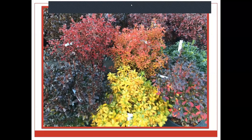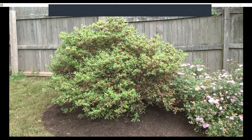Hi, I'm here to share some tips with you on how to keep your azaleas and rhododendrons looking terrific. As soon as they finish blooming, this is the ideal time to go in and prune and fertilize them. But before we start cutting, we need to set some goals and objectives of why we are pruning them. So this plant that we're looking at today is in good health, but it's gotten a little bit overgrown and it's a little bit misshapen.